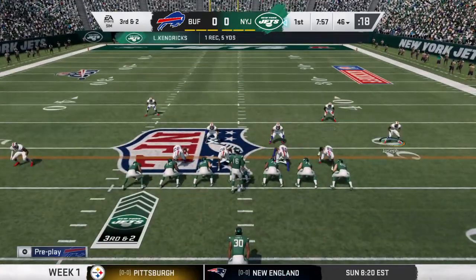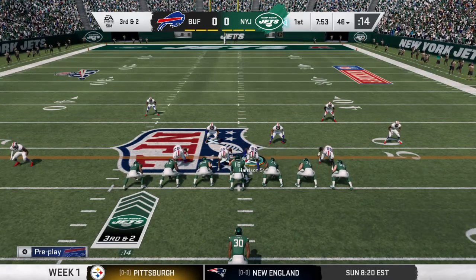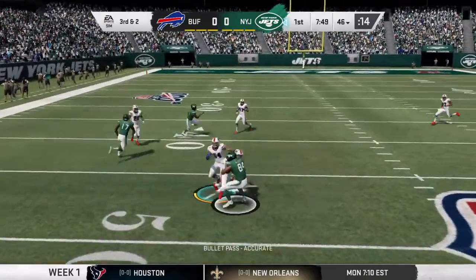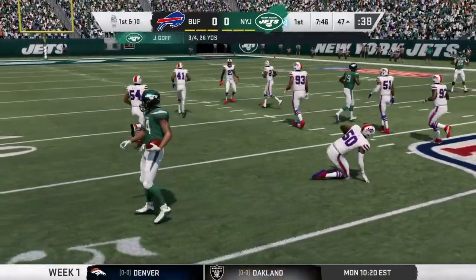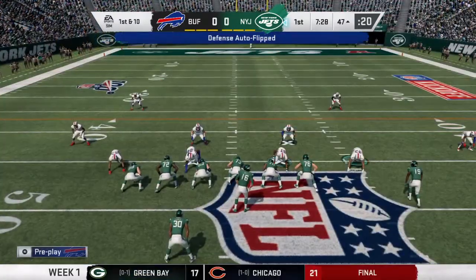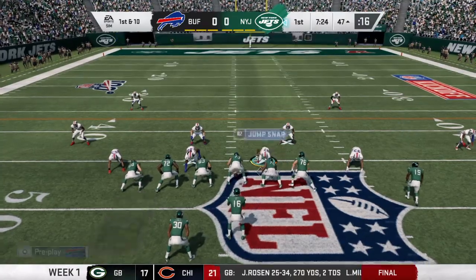Because when you're able to do that and you don't give up big chunks of yardage after the catch, now you put the offense in a position where every series they have to work hard to pick up first downs, and you tend to stall them out when you do that. And able to pick up the first across midfield to the 47. An effective 7-yard 3rd down conversion.